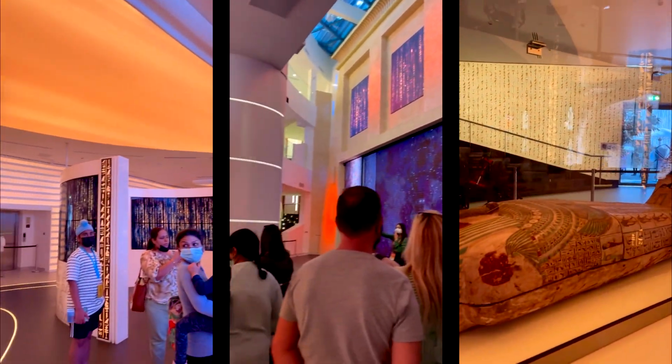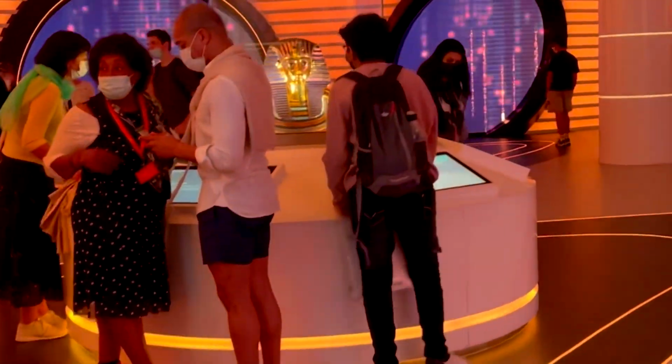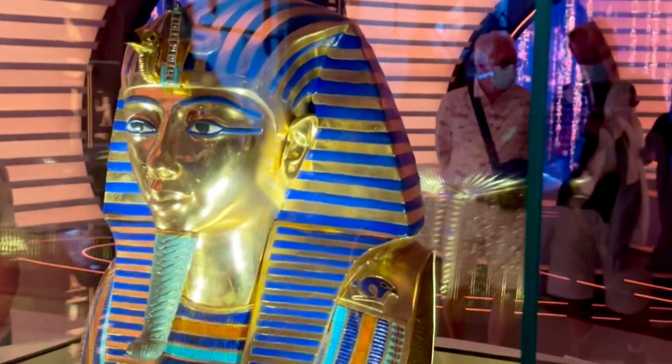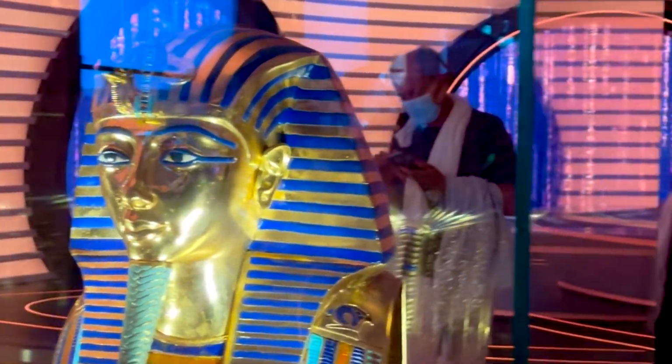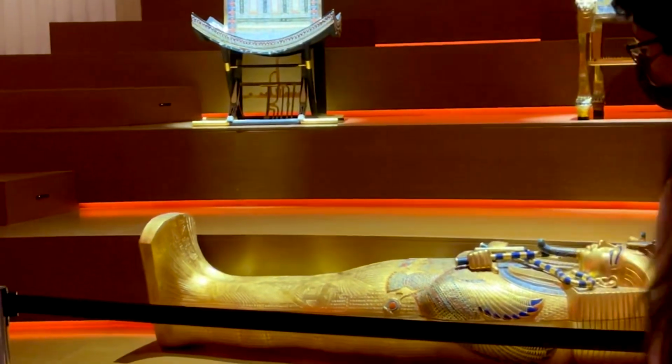I don't know about you guys, but I have always been super fascinated by the rich heritage of Egypt, because everything related to pyramids and pharaohs and, you know, the ancient Egyptian culture, it just somehow feels very magical.